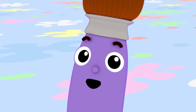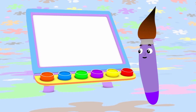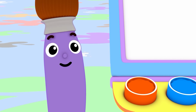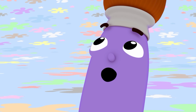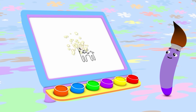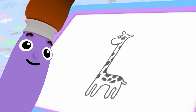A favorite? I don't have just one favorite color. I love them all. I choose colors by what I feel like painting that day. What do you want to paint? Today, I feel like painting a giraffe. What color should I use to paint a giraffe?